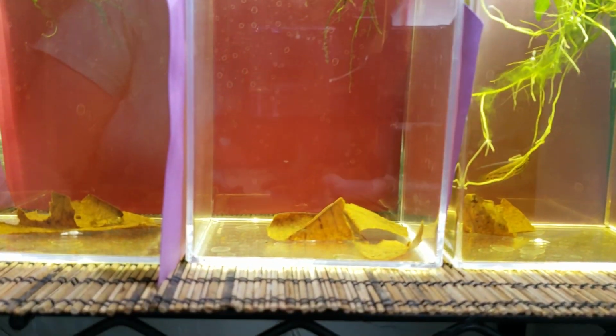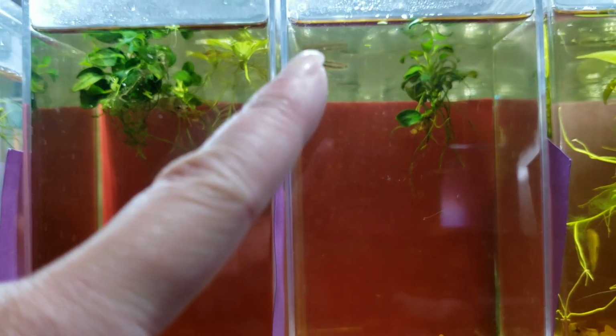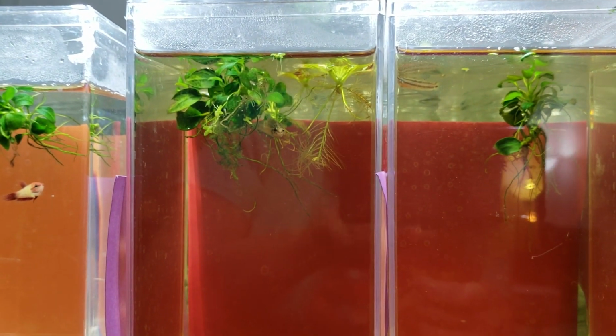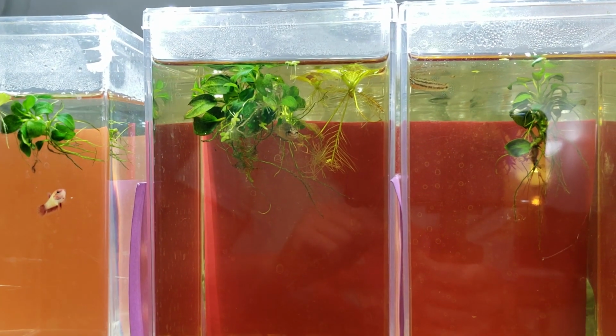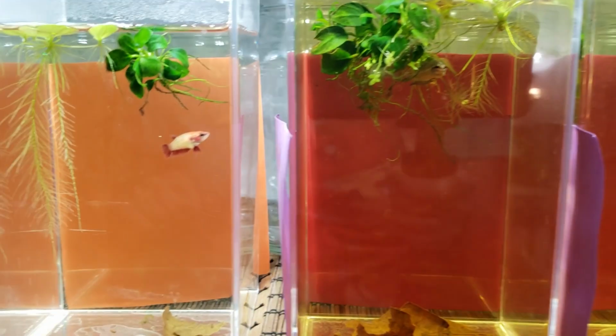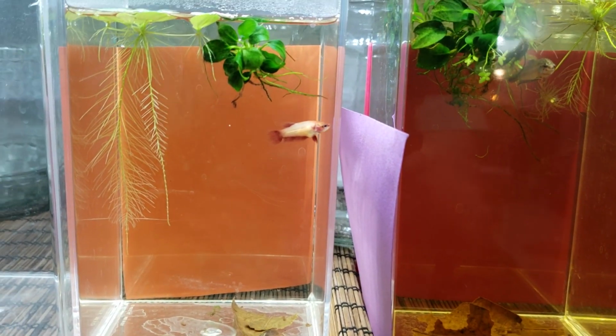I'm not really sure. We have another one right over here. Ooh, won't focus. And another one. Can you spot it? He or she thinks they're hiding, but I see you. But you don't think I see you. And then right here is the little baby betta.